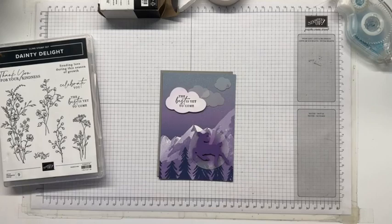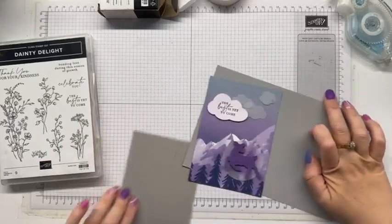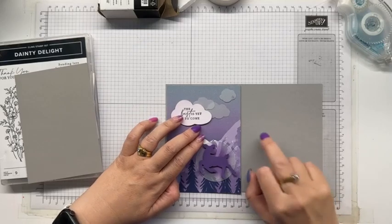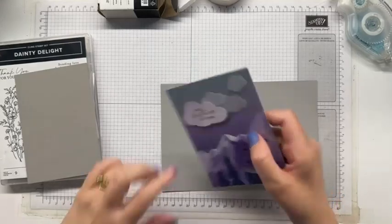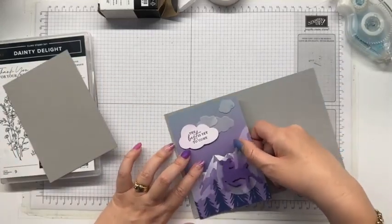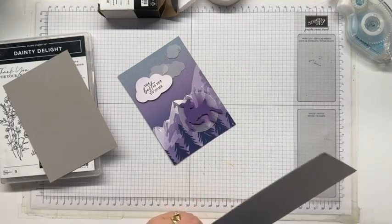Let's grab Smoky. Okay. Just take that out. Do you know what? I'm kind of thinking the same thing. That isn't a full card front, I don't think. Or I've made this too long. I may need to take a little bit off the bottom. No, it's a card front. Just this piece isn't a card. Okay, that's not working.